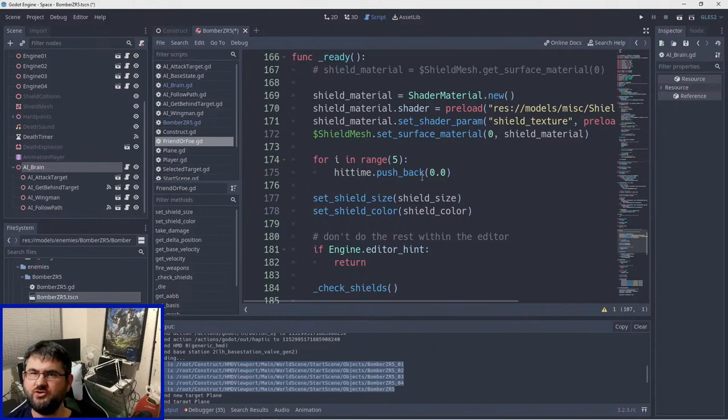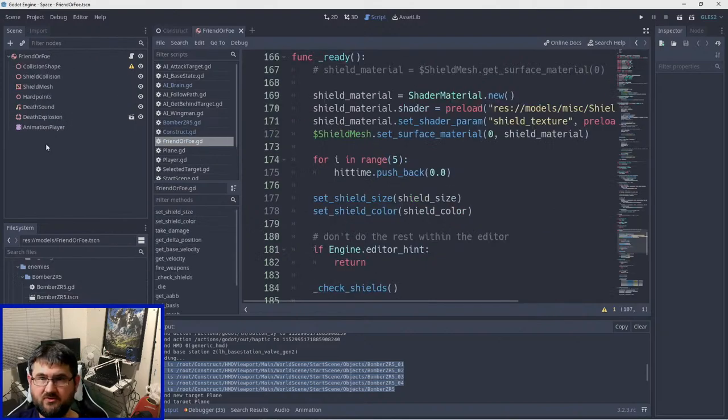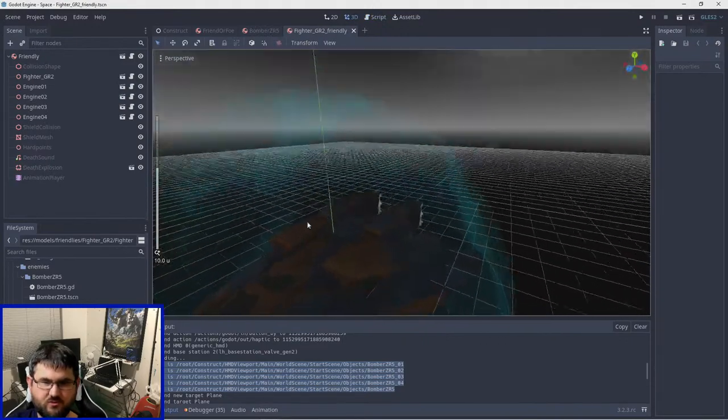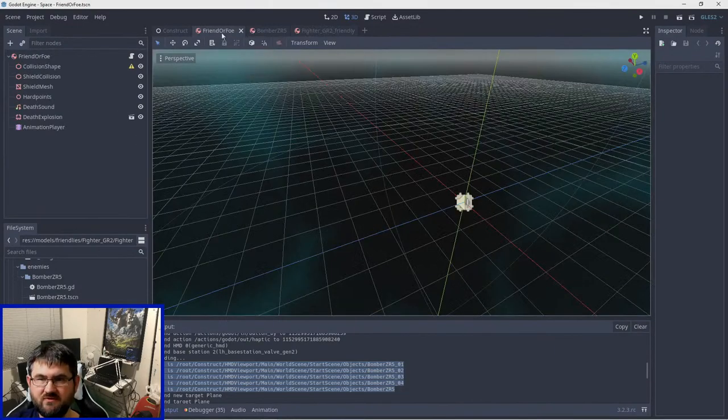The problem is reusability, right? So in this case, in my system, I have friend or foe as a base class. Now our enemy bomber is extended from there, so that's a properly extended script. Our friendly is there as well. So I've got my friendly, which is also what the player character is using. So this one, again, is an extend of friend or foe.